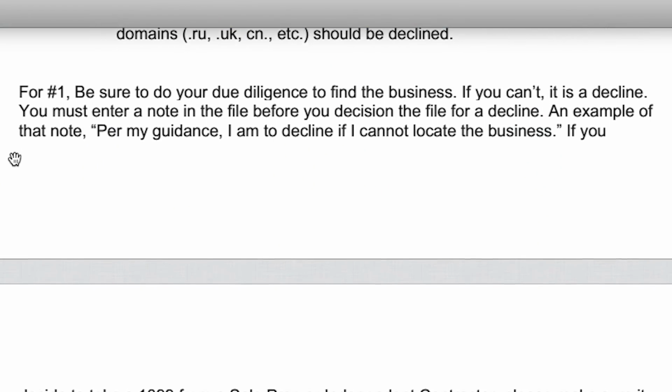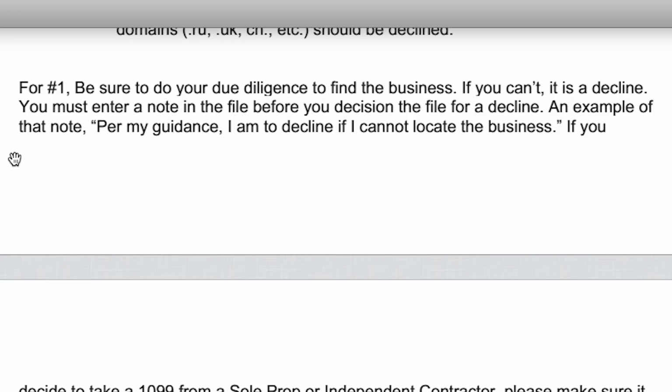For number 1, be sure to do your due diligence to find the business. If you can't, it is a decline. You must enter a note in the file before your decision, the file for a decline. An example of that note: per my guidance, I am to decline if I cannot locate the business.